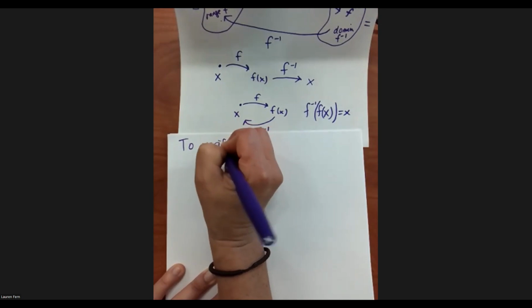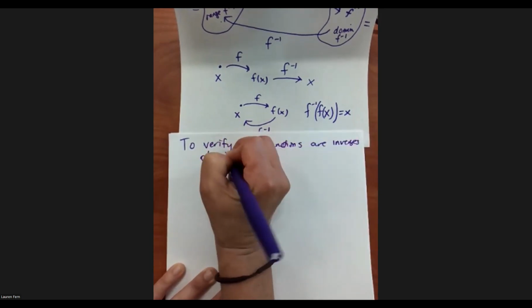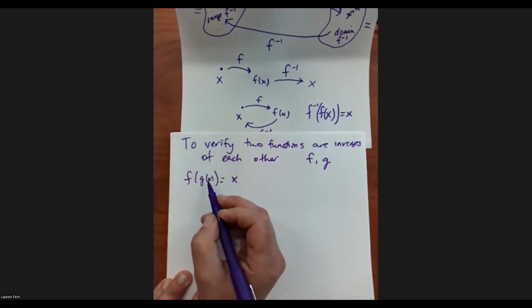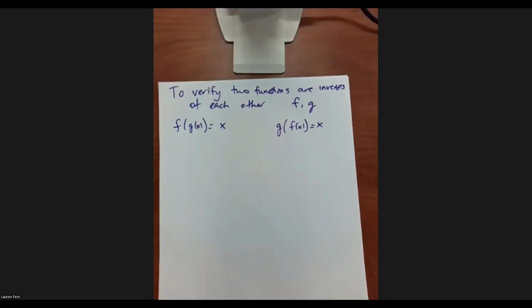So to verify two functions are inverses of each other, and I'll call those two functions f and g, it means you do the composition both ways, and whatever you start with is what you end with. I won't ask you on a test to verify that two functions are inverses, but I am going to go through a couple of examples because the section 1.4 online homework is due tonight by midnight, and it's all about composition. So you may as well get some practice.